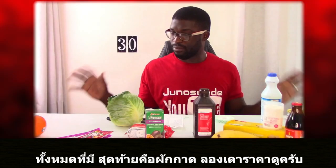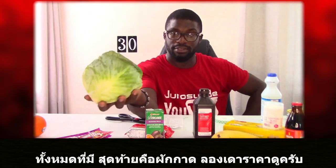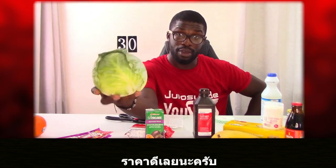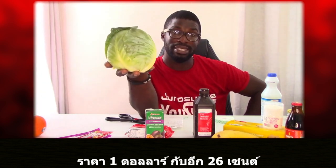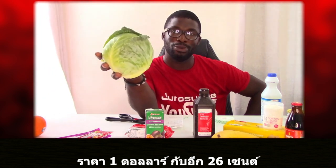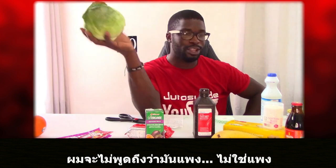I believe we've mentioned everything here, but this head of cabbage, guess how much for this head of cabbage? A fairly good price, good deal, good purchase, honestly. It was actually $1, went over a bit, but $1.26, $1.26 US for this head of cabbage.